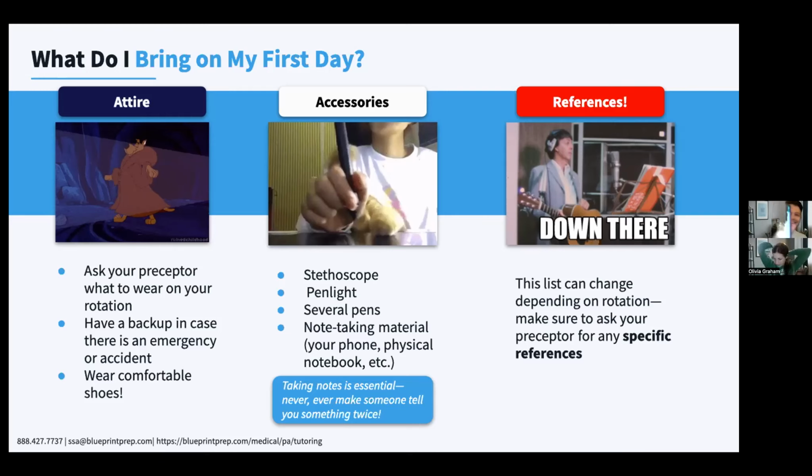I still use that all the time. It's so good for your ER rotation too, to PERC people out and things like that. So yeah, MD Calc's a good one. Absolutely. Okay, good.